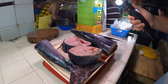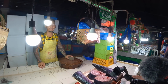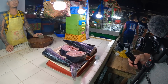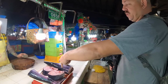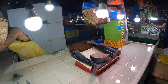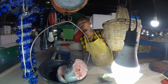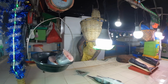Getting the mackerel. Okay, sir, how much kilo? 400 a kilo? 400 okay. So how much? There's probably 1 kilo, maybe. Okay. I'll buy one. You buy one, or how you want to? Yeah, I'll buy two. Okay. He'll take those two. So it's 400 per kilo. All right, that's 1 kilo. Just under 1 kilo. 2.25. Okay. All right. So I'll take this. So pila.